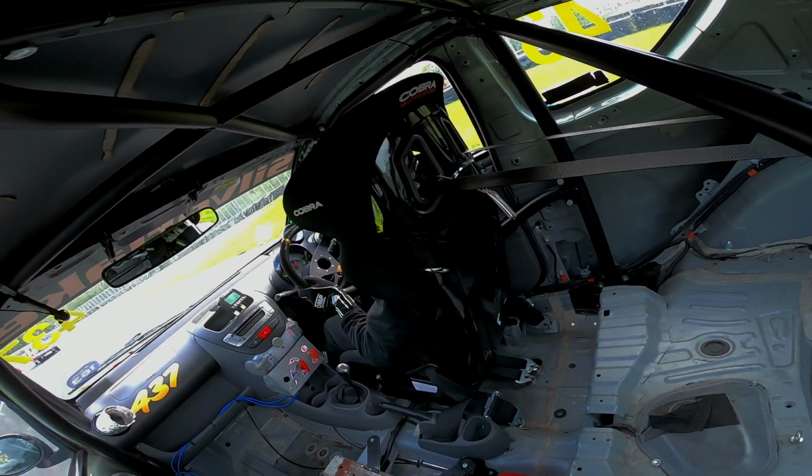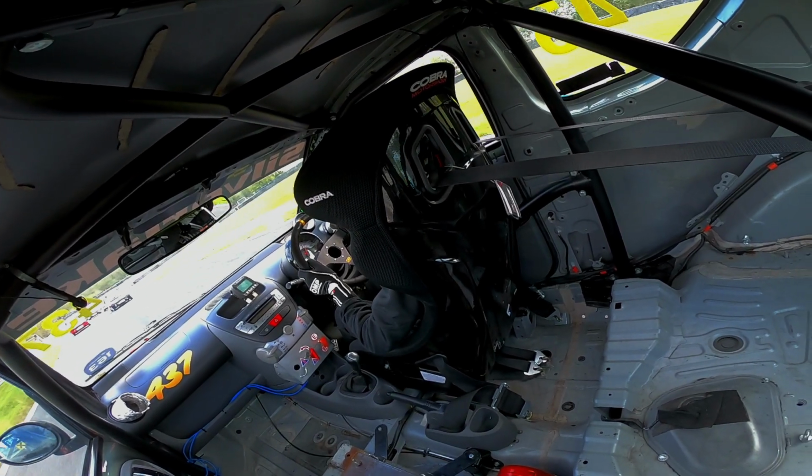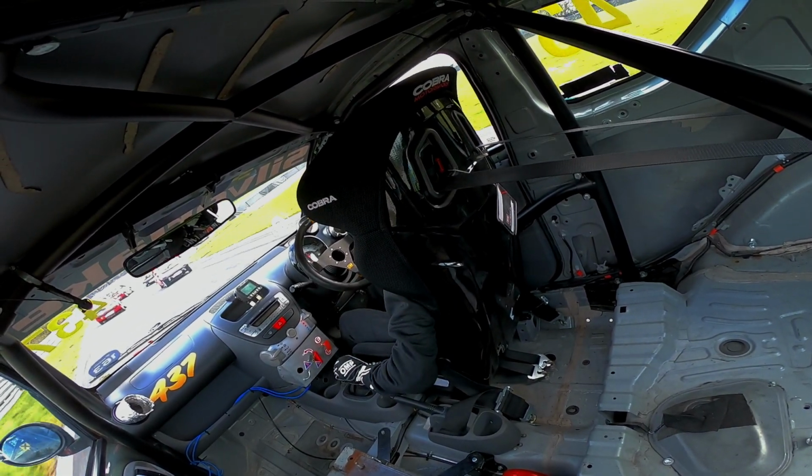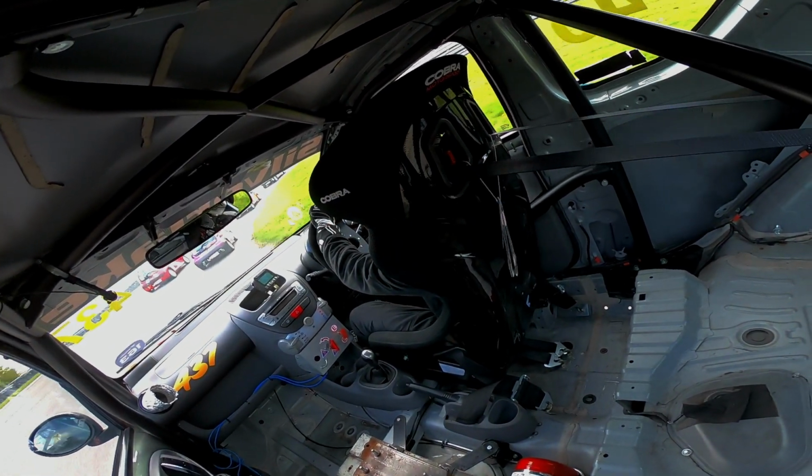I'm going to sweep all the way around the outside of him very nicely and make him move just before we get to the hairpin. So I'm back on the racing line for the hairpin now. That is 2 positions made in a couple of corners. So yeah, very good start from us.